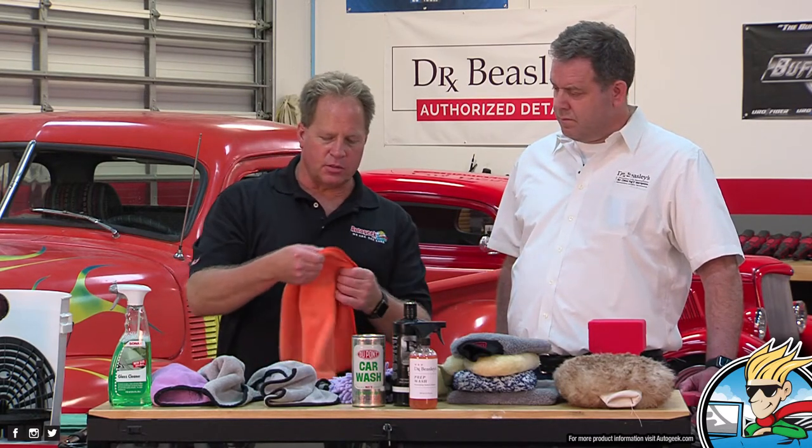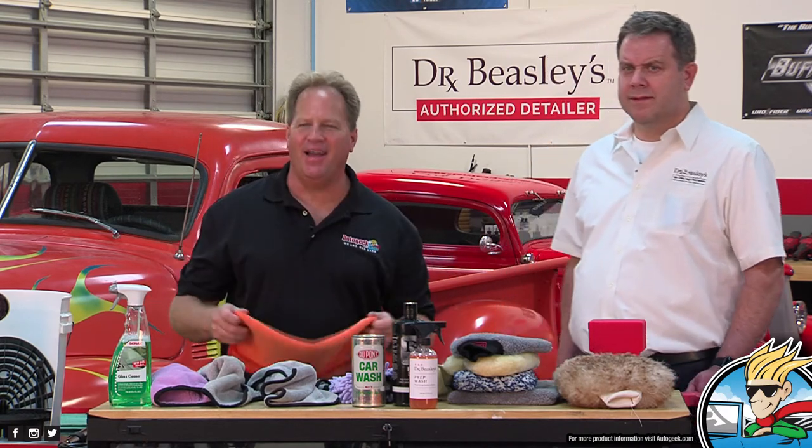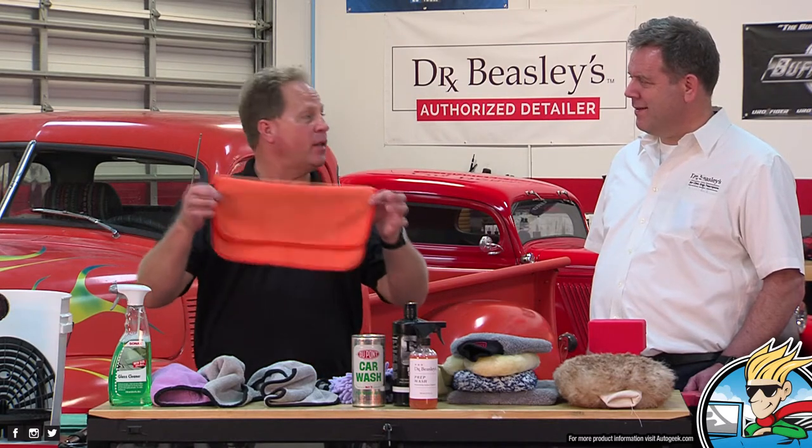And this is a towel I've been using lately, and I have to be honest, I haven't actually tried to wash a car with it, but this is for the windows. This is what they call this. It's only like the fifth video we did with it, and finally got it nailed. The FTW, not for the win, but for the windows.